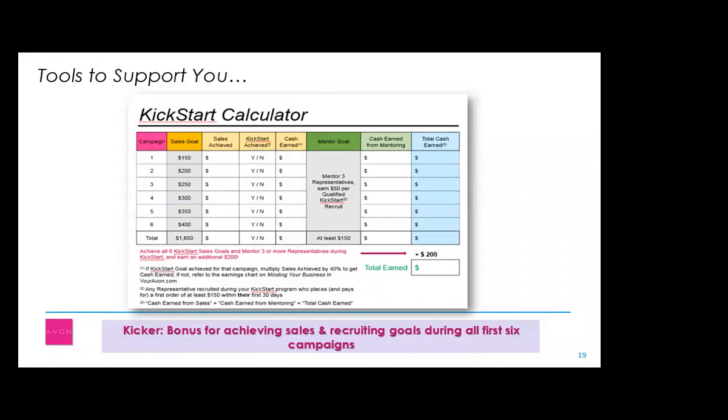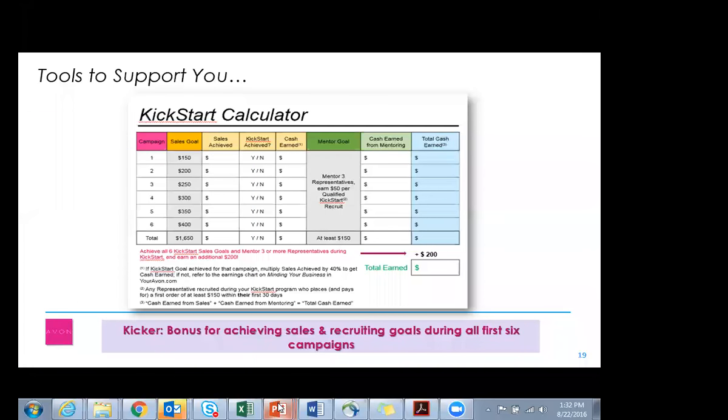And then another tool that you're going to have to be able to reach this goal, to keep up with who you're mentoring, what your goals are, and how many goals you've reached, is called the Kickstart Calculator. This calculator is going to be available to you on your Avon.com page. It lets you go in there and keep up with your customers, your sales achieved, which sales goals you've achieved, who you've brought into your team, your mentoring goal, and then your cash earned from mentoring and your total cash earned. It's a great chart that lets you keep up with what you've done so far, what your goals are, and where you need to go from there. So the bonus for achieving sales and recruiting goals during all first 6 campaigns is your kicker, which is your $200.